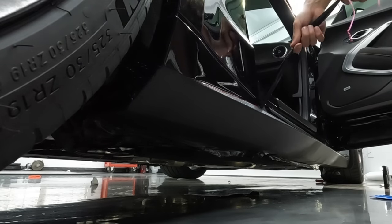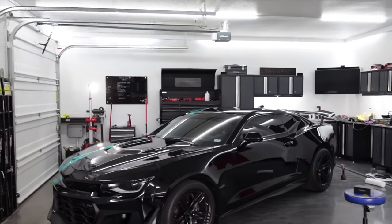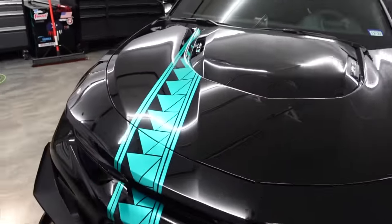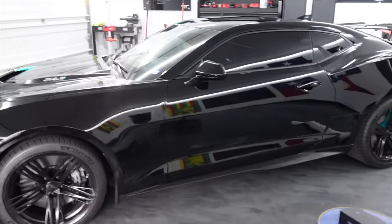All right, at this point, this has been like a 2.5 week project, but we're finally to the point of hitting this with a ceramic coat from Avalon King. Now, as far as what's happened in this video so far, this design or livery has changed multiple times. That is our final design. And then carbon fiber, 3M 2080 series there on the side splitter.